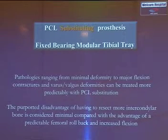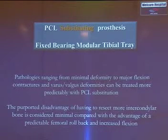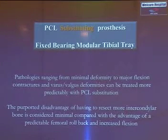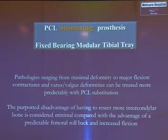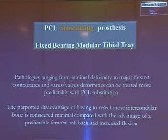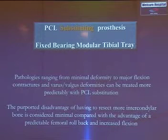Any surgeon who wants to try out a PCL retaining knee on a consistent basis will come across a situation where the PCL becomes tight at, say, 80 or 90 degrees of flexion, and the tibial tray starts lifting off in the front end. And what does he do, or what is he taught to do when this happens?